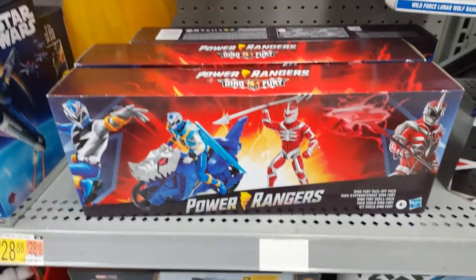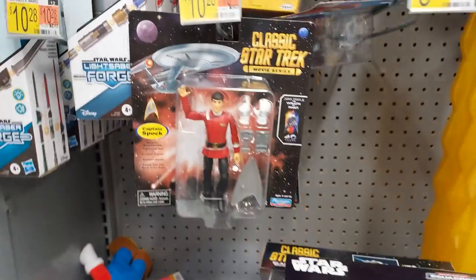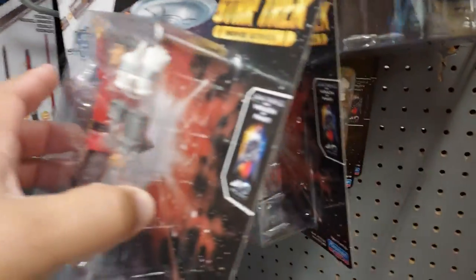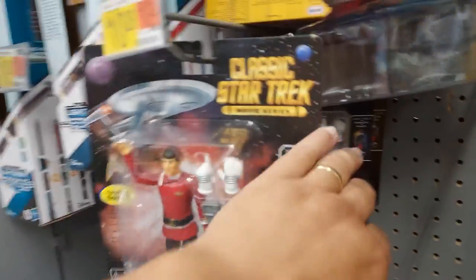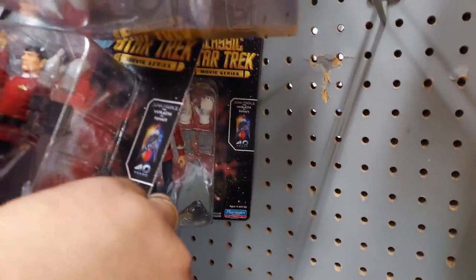And then they still got this thing sitting here. Don't know really what it is, but pretty cool. And then these. Yeah, wow, they're even cheaper here if that's the price. No, that's for Sonic. So, yeah, looks like they have Spock. It looks like it's all Spock.